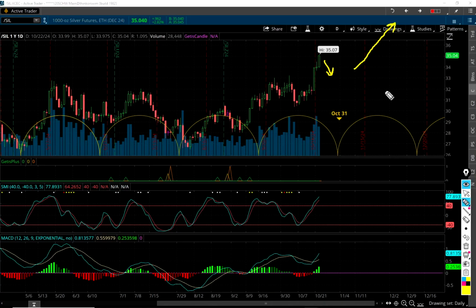Like I said, especially if Kamala either outright wins this election or the Marxists do the old steal. Either way, I think silver is going to go much higher, even if we get a pullback. It just looks like it wants to do that. Okay, so that's silver. Let's go look at crude oil.